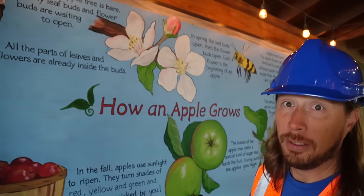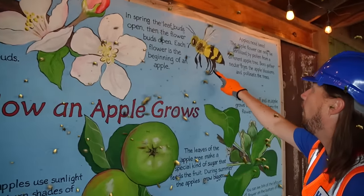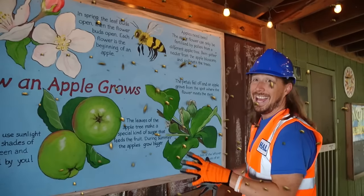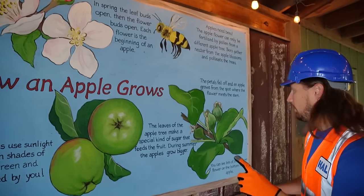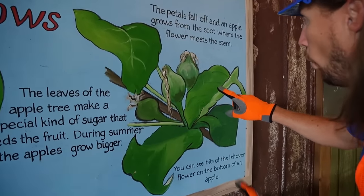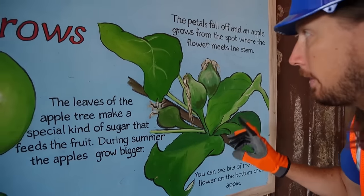Of course, in the springtime, that's when they bloom. And of course you need bees too, right? Look, the bees, what pollinates the flowers. And after the bee pollinates the flowers, look, you can see some of the petals start to fall off the flower. Oh, and there's small remnants, small pieces of the flower still left.